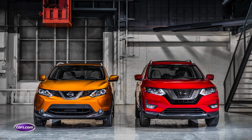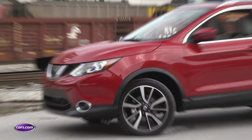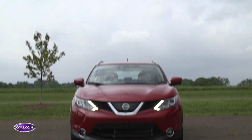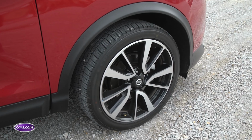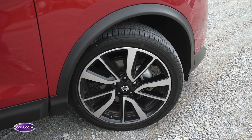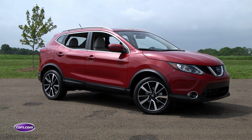Despite sharing a name with the larger Nissan Rogue, it doesn't really look anything like it. Every body panel is different on the Rogue Sport. It's got a much more aggressive front end, it sits lower, the roofline is lower, it's got larger wheels and tires, 19-inch versus 18-inch, and it's meant to look more sporty and aggressive than the more traditional Rogue.